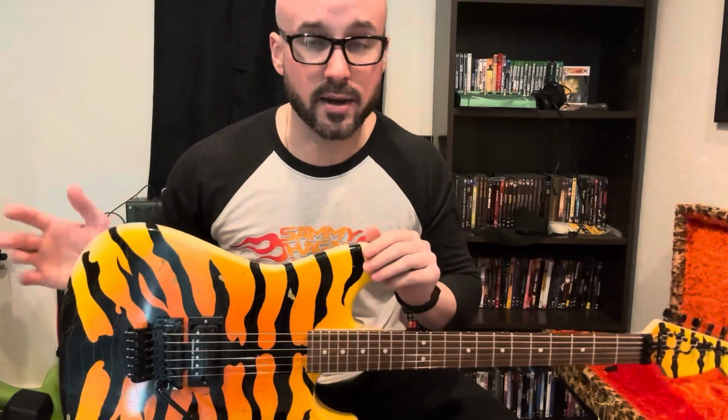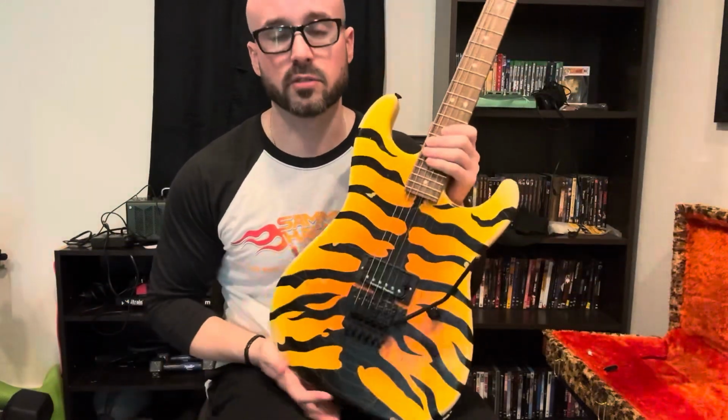It was still a floating bridge, I believe. It had black nickel hardware, so it just appeared to be black, and all that was genuinely black. Again, I'm not 100% sure. I've never played a 600 MT. This is all just research that I had done.